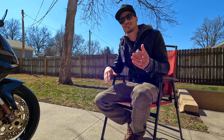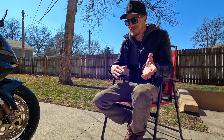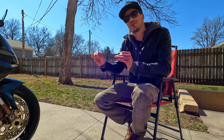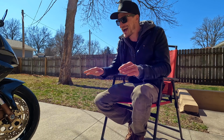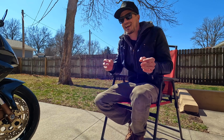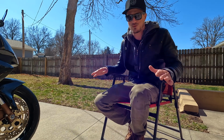The 2003 to 2006 CBR600RR and the 2004-2005 CBR1000s look almost identical, but this is back from when superbikes, sport bikes in general, were just absolutely crazy. They were very thrilling with tons of character. It was just a light, crazy, powerful machine with no rider aids whatsoever.